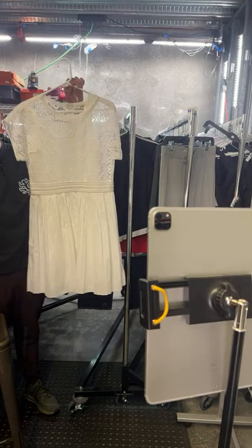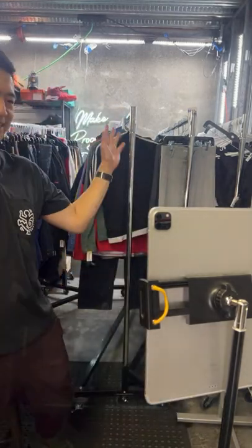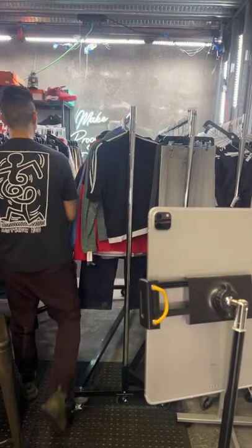So, Madewell, size 2, sold to Willow with the steal, $11. Okay.